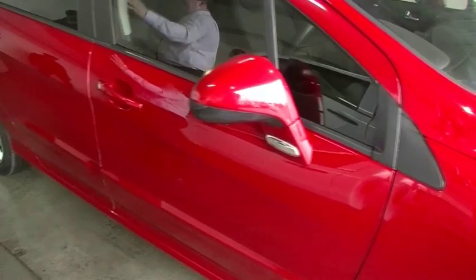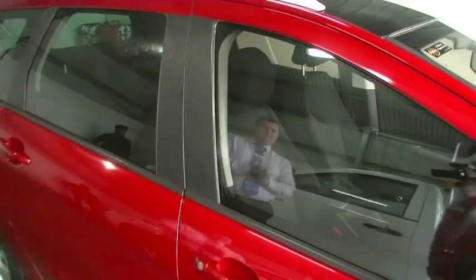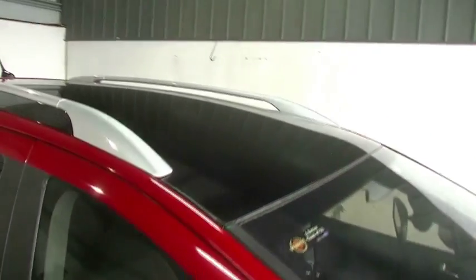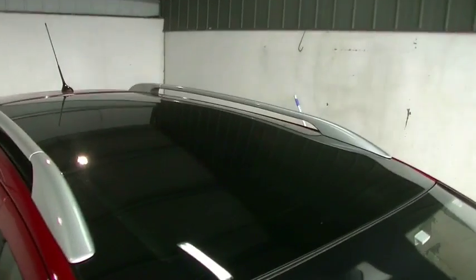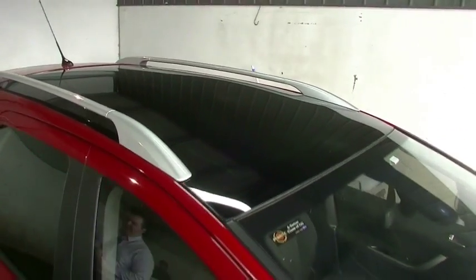Coming down the side of the vehicle, do have privacy glass at the back. Doesn't look like it's tinted at the front, but I'm going to get my camera and look at the roof and check that out. That is one of the biggest sunroofs you'll ever see. Full panoramic glass roof. We will go through that when we're inside the vehicle as well.